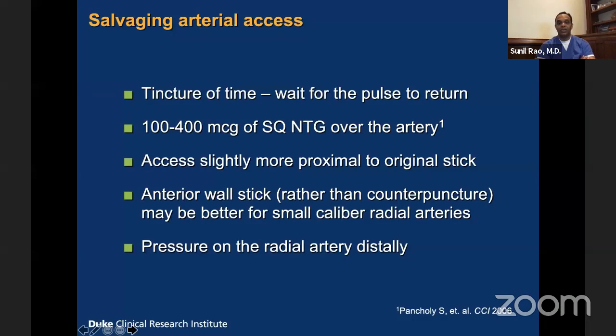And then the other thing you can do is put pressure on the radial artery distally. So what this does is if you put pressure on the radial artery just distal to the wrist, you will actually dramatically increase the pulse volume proximally.